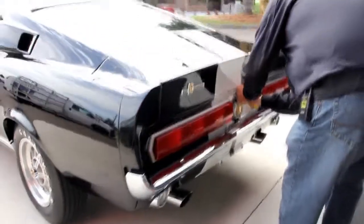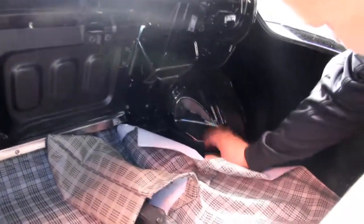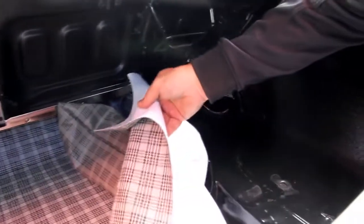We'll get in the trunk here. As you can see, the stripes come right down the trunk. They go right into the trunk. They've got the trunk mat in here. You can see the inner wheelhouses are all painted nice. The floorboard looks good. I mean, it is shiny as can be.